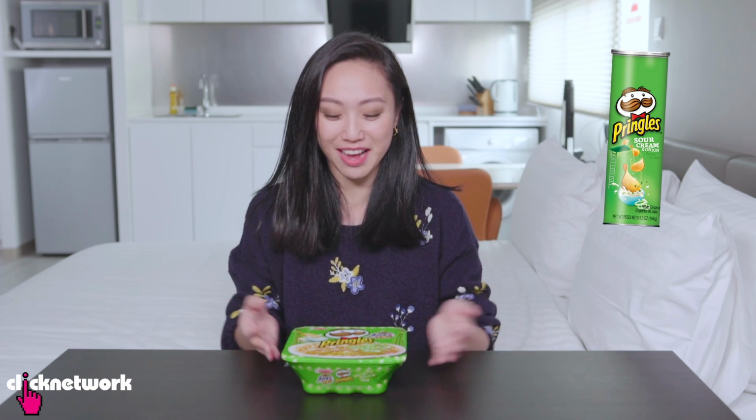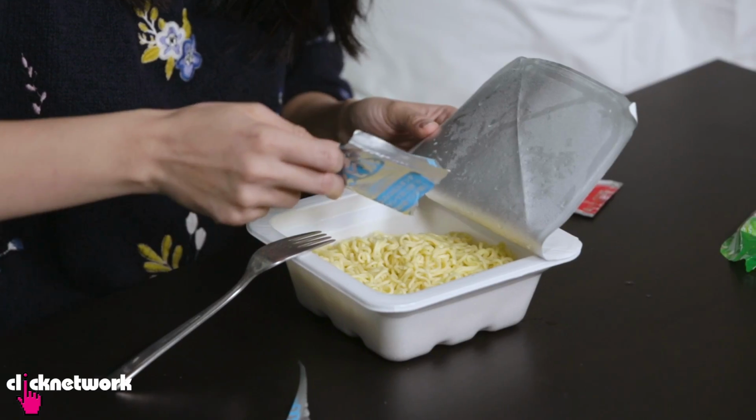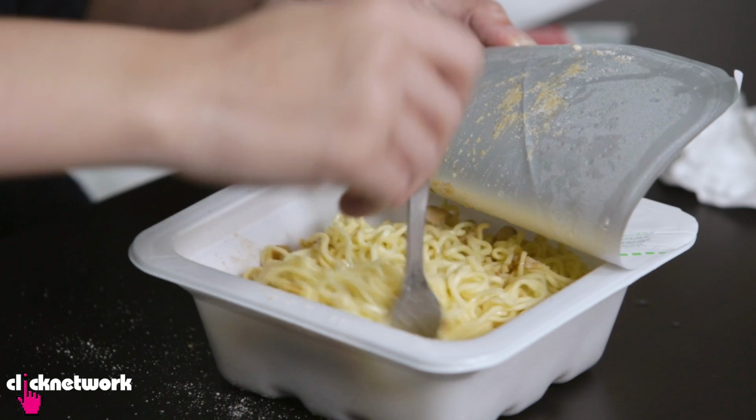Pringles sour cream and onion chips. Yes! Now they have Pringles sour cream and onion dry instant noodles. What? This sounds so exciting. Okay, let's cook. That really smells like the sour cream. There's not enough seasoning. The noodles look nice and plump and springy.